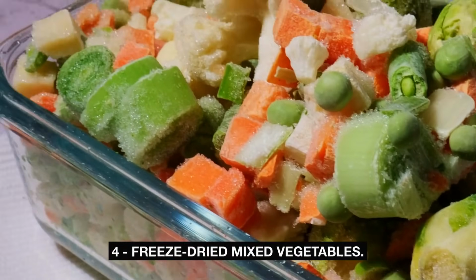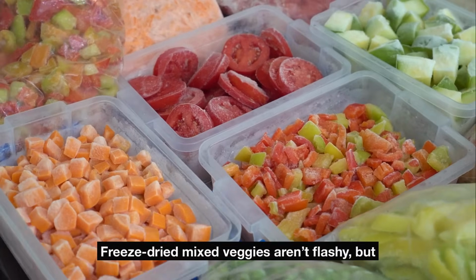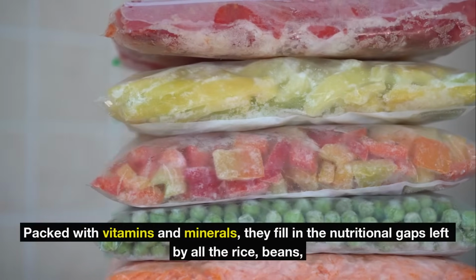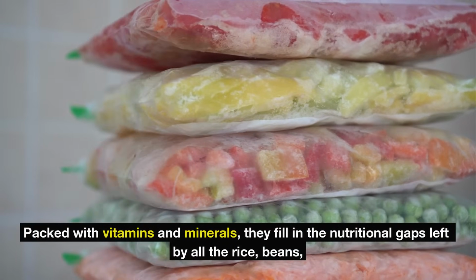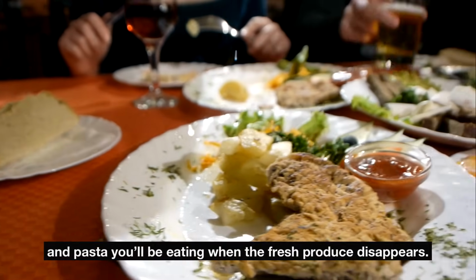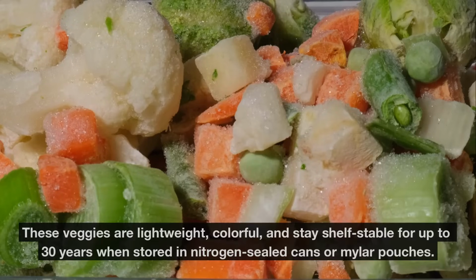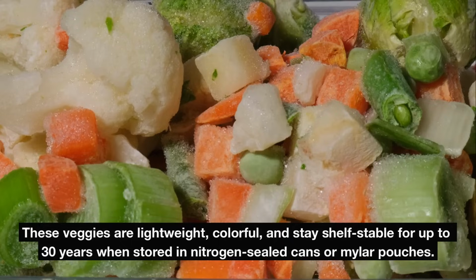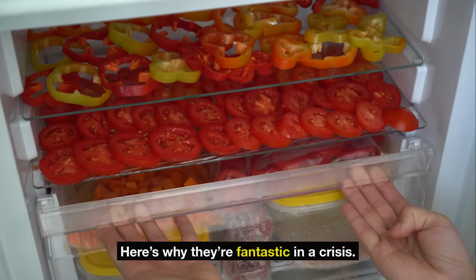4. Freeze-dried mixed vegetables. Freeze-dried mixed veggies aren't flashy, but they're a powerhouse in any survival pantry. Packed with vitamins and minerals, they fill in the nutritional gaps left by all the rice, beans, and pasta you'll be eating when the fresh produce disappears. These veggies are lightweight, colorful, and stay shelf-stable for up to 30 years when stored in nitrogen-sealed cans or mylar pouches. Here's why they're fantastic in a crisis.